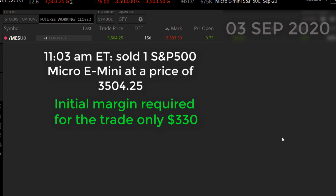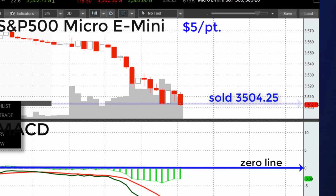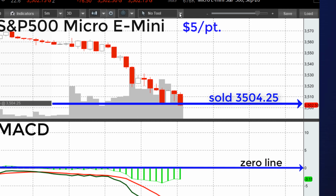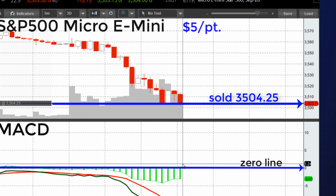3504.25. The initial margin, $330. So I get filled at that price, and then I put that on the screen here for you to see. I've sold one contract, 3504.25, and the market is slightly in our favor.